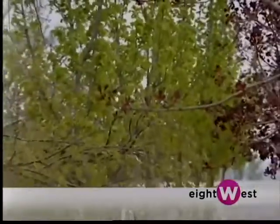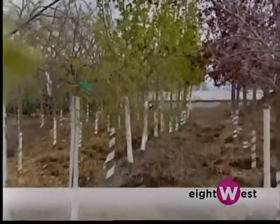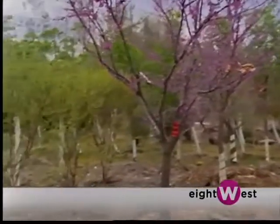Okay, so tell us about the survival rates, because I'm guessing that these trees, you have to know what you're doing. Oh yeah. Well, if you follow our planting and watering instructions, your survival rates are going to be in the high 90s. Really? Yes.